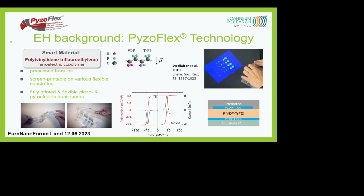At Joanneum Research, we have developed this technology quite for a long time now, screen printing and processing this on different substrates like plastic films, paper, leather, and so on. And if you bend this material, you can see that charges are generated, which can be used for sensing and, of course, also for energy harvesting.